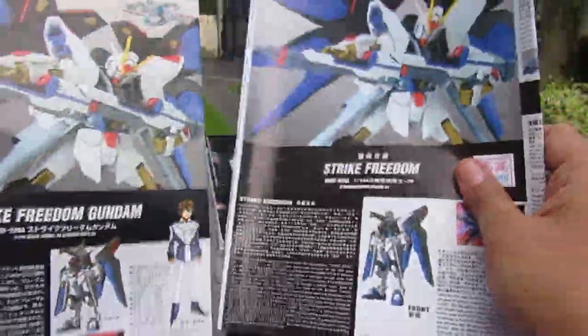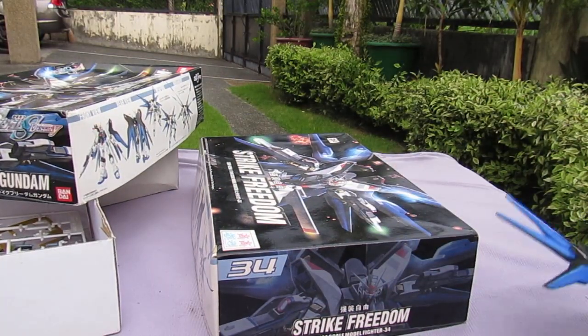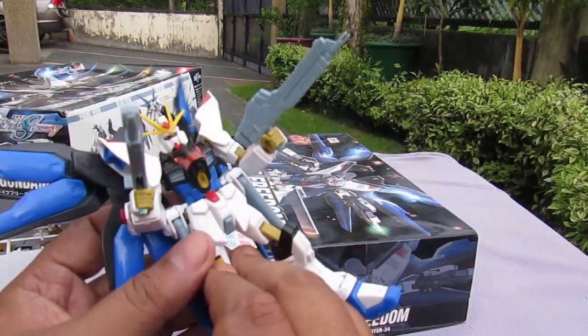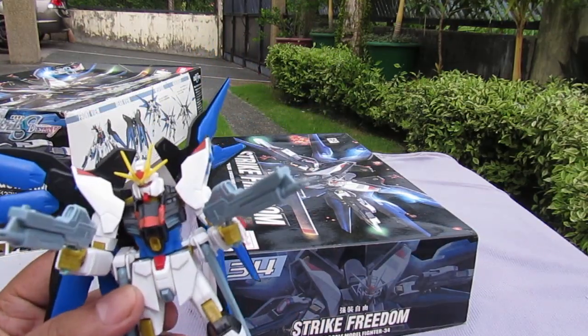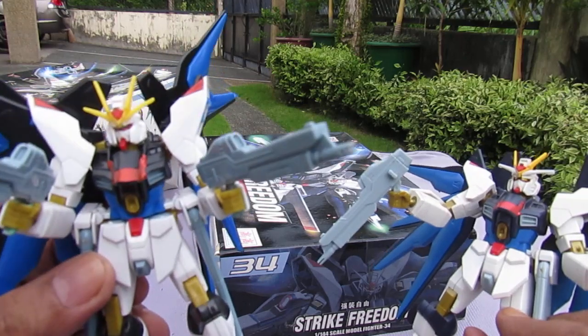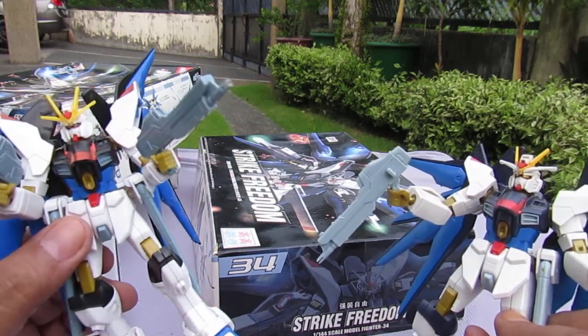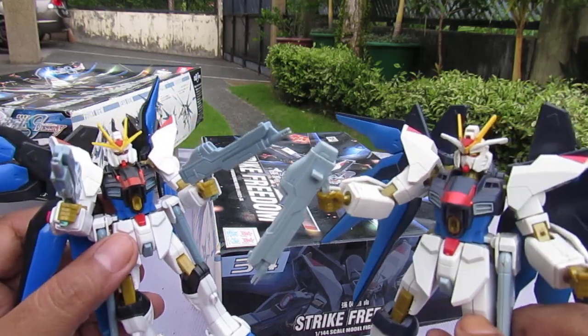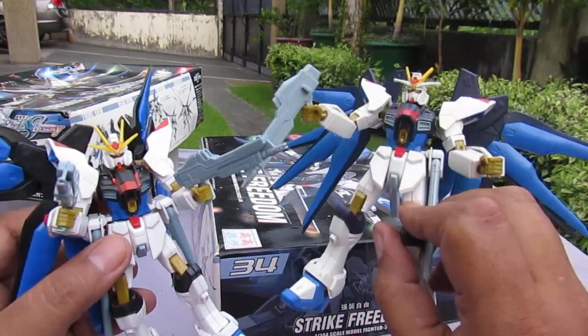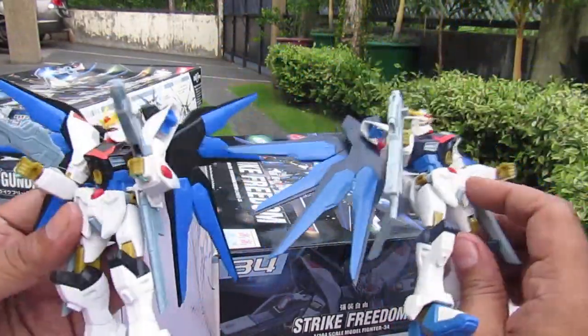So I'll end this video here. Next time we'll look at the toys closer. Well, before I go, I'll just say that the main difference that you would notice is that this one's kind of glossy, kind of shiny. It's like it has some top coat on it, while this one doesn't. Okay, so yeah, there they are, the legit one and the bootleg one.